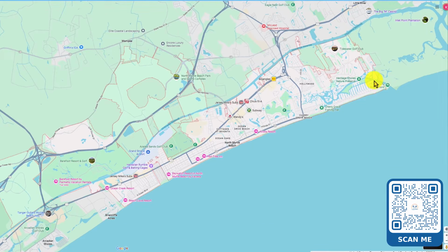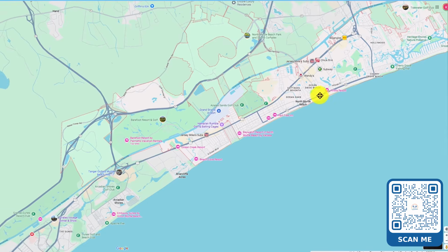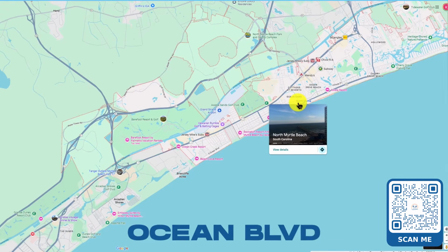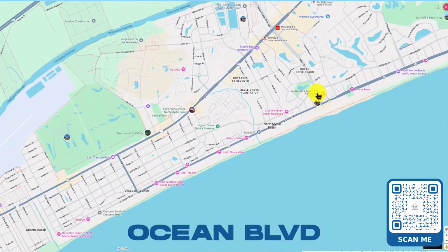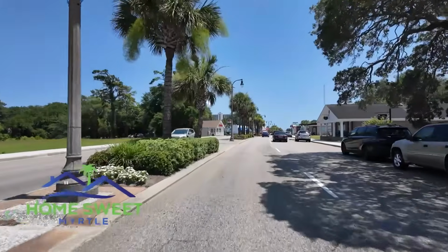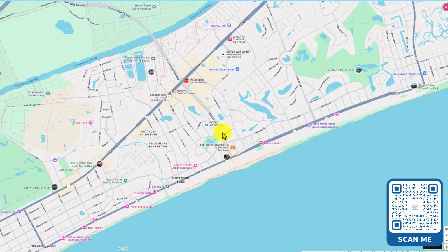Cherry Grove is a little bit quieter. It's known for fishing and boating. And as we move a little bit further south, we're going to get into North Myrtle Beach proper, if you will, and Ocean Drive. So it's going to be a combination of Ocean Drive and Main Street right here. So here is Ocean Drive. That's coming down right along the ocean. And then here is Main Street.